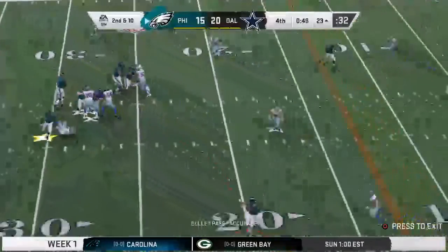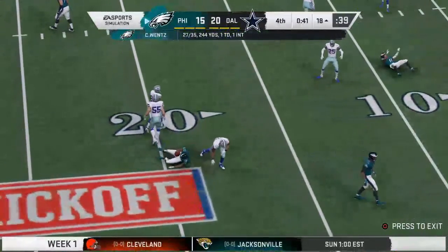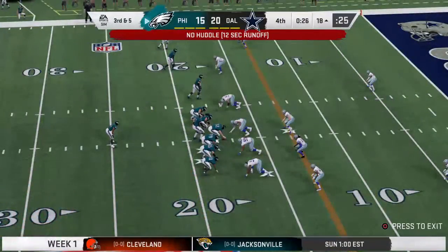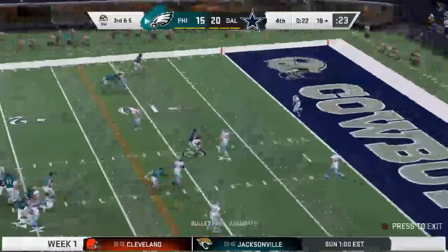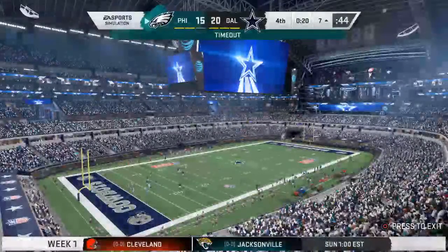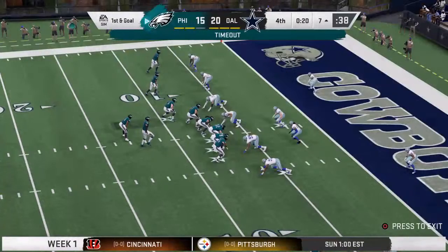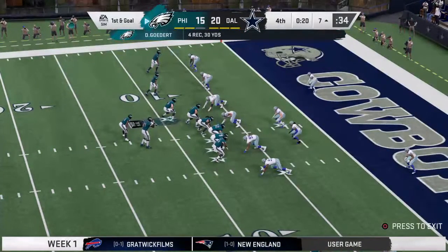To throw is Wentz. It's caught by Aguilar. And they'll bring him down at the 18-yard line. They'll get to the line here, but remember, it's also 3rd down. They'll look to throw. That's going to be caught at the 10-yard line. The Eagles going to take the first of their timeouts as the clock will stop with an even 20 seconds left to go.